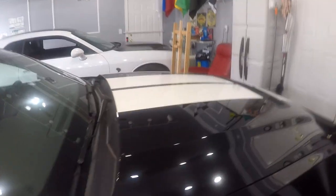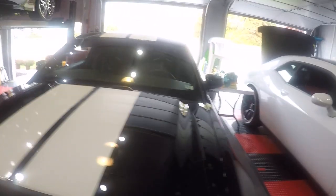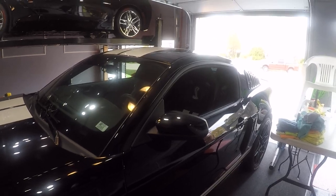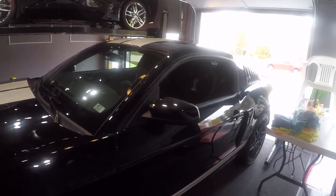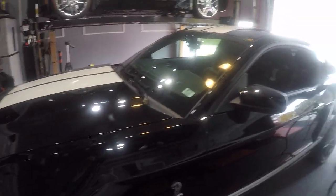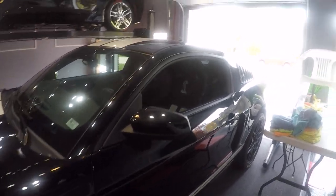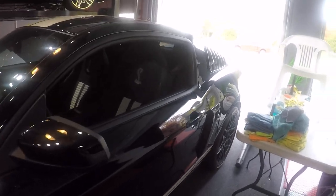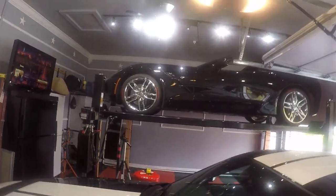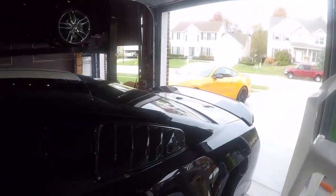Here's my Shelby GT500, 2013. I couldn't part with that. 662 horsepower. I'm sure that Corvette would eat it alive with that better weight distribution. Can hardly hold this thing down, but it's fun. It's a stiff old ride, though, I'm telling you, when you got that track mode on. So couldn't get rid of that. Didn't want to get rid of that, and don't want to get rid of that orange one out there.